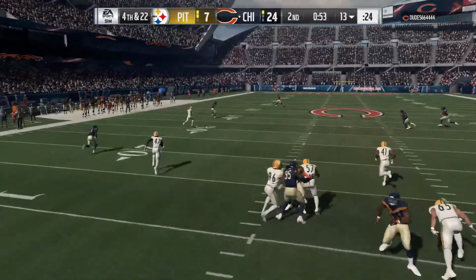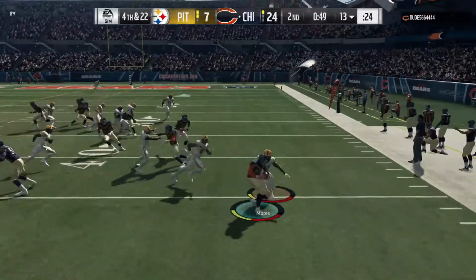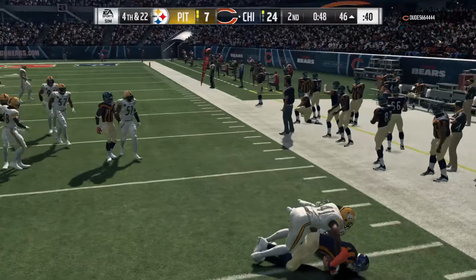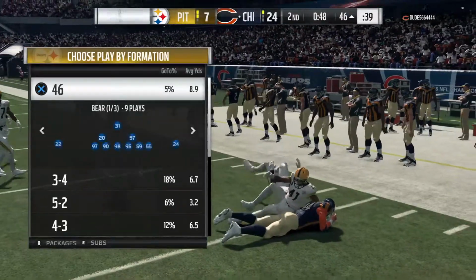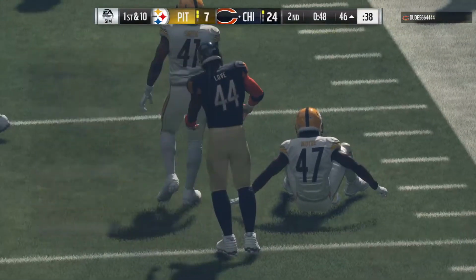Here is the punter, Shum, as he sends this one away. That'll go as a punt of 32 yards. And this offense will take over right at the midfield stripe with a 1st and 10.